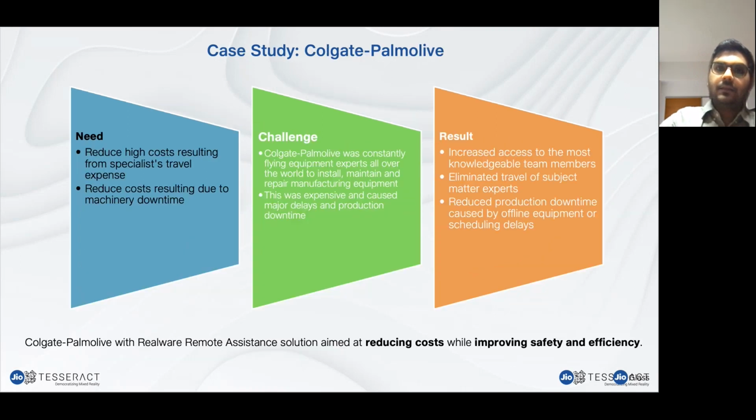And followed by this, Colgate Palmolive has numerous manufacturing plants across the world, right? From preventive maintenance to fixing a defect in the manufacturing plant was all manually done beforehand. And experts had to travel all the way from one part of the country to another part of the country, resulting in a lot of downtime for the plant, and also a lot of travel costs. So all these were cut by using similar remote assistance solutions already available in the market, and it further increased productivity and reduced operational costs for Colgate Palmolive.